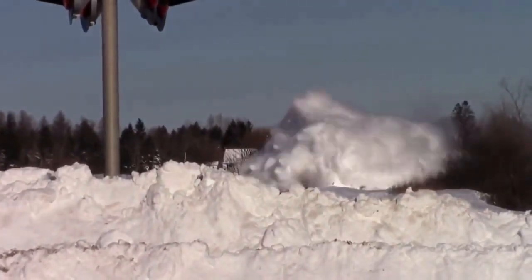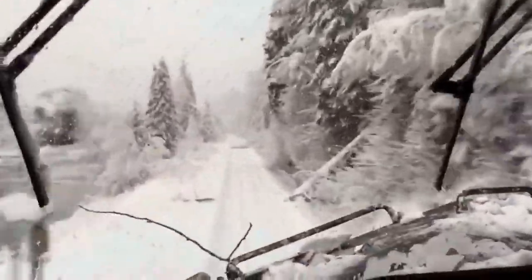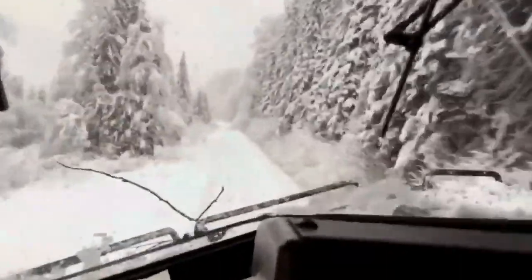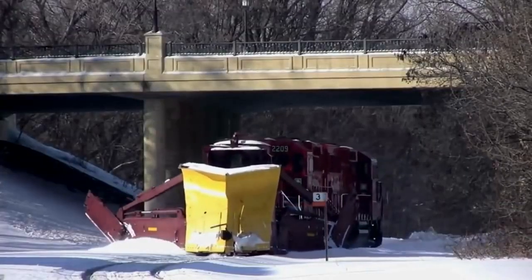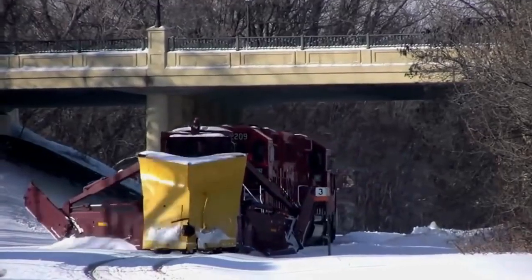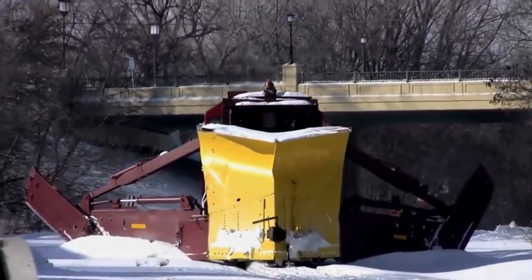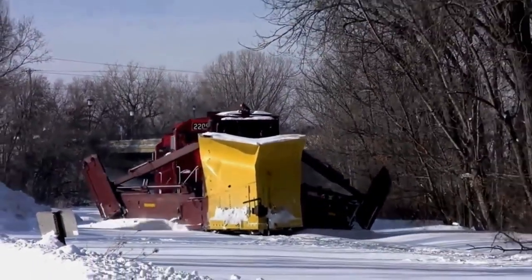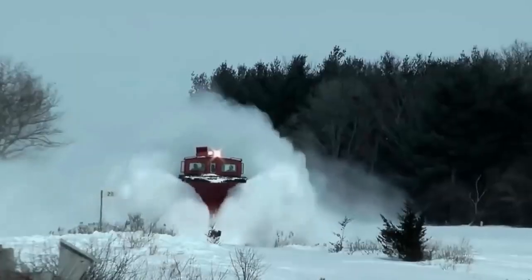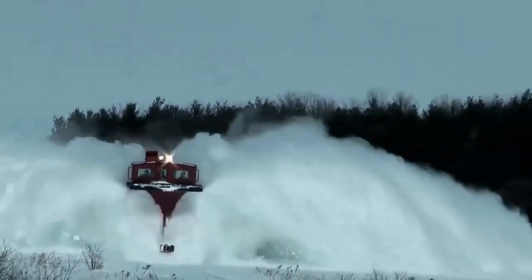And finally, some more unusual railroad snowplows. The wedge plow is one of the first and most common types of railroad snowplows. For maximum performance, the wedge plows are weighted as heavy as possible and must operate at high speeds, sometimes up to 50 miles per hour.